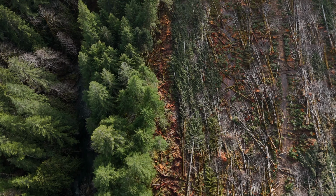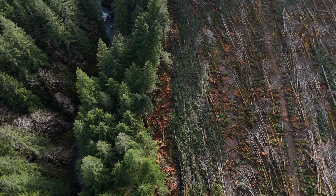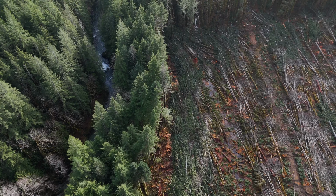All up this trail, I was spotting marking tape for a cut line, so this valley is most likely going to be logged within the next year.